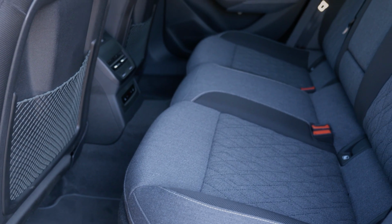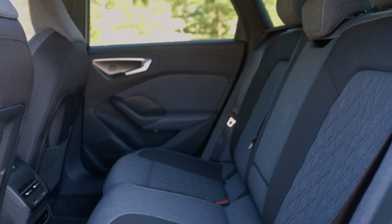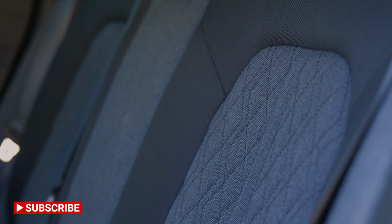Sitting 3 in the back now will be a bit tight because of the hump in the floor, but 2 will be able to sit in comfort easily. Let's have a look and see what the boot space is like, as this is holding a new party trick.